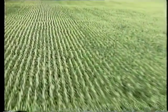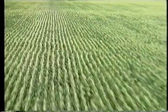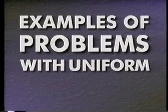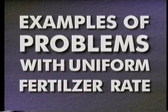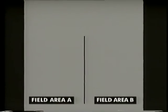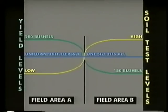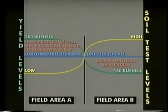Farmers have known since they began growing crops that variability existed in the production capability of their soils. However, crop inputs such as seed, fertilizer, and pesticides were typically applied at a uniform rate across the entire field. This conventional one-size-fits-all approach meant that crop inputs were spread in excess on one part of the field, while too little was placed on the other parts.